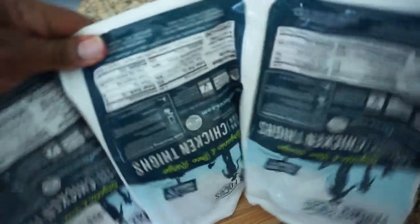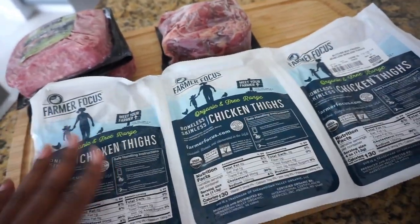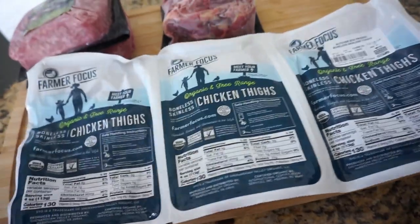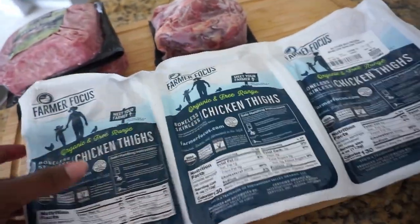People were also telling me the last time I made the Mississippi pot roast, and everybody was telling me how good that same recipe is with chicken thighs, so I was like, you know what, I definitely want to try that out. So I will be trying the Mississippi type pot roast recipe with these chicken thighs.